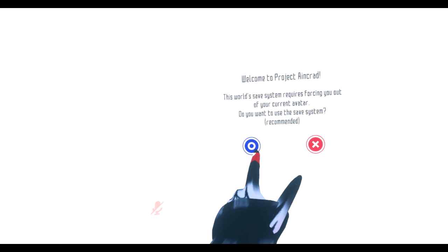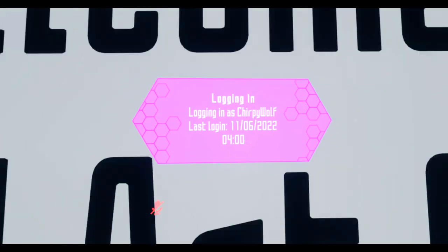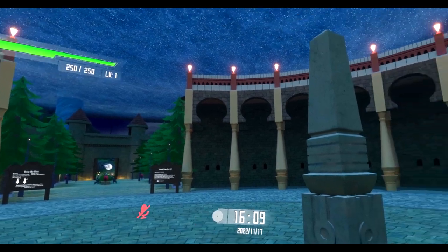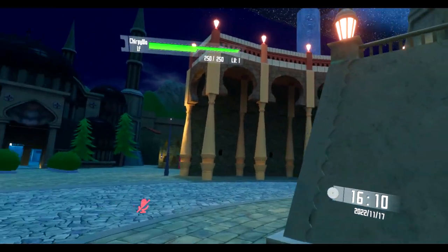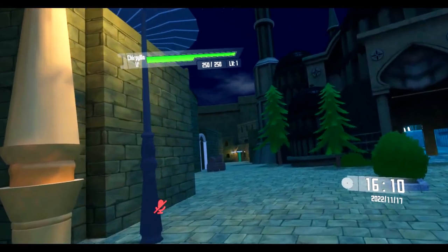Here we go. So welcome to Project Aincrad. Now, if you press this, oops, it'll change my avatar. But then you actually enter the world just like you do on Sword Art Online. There we go. And we're in Aincrad. And this is like a replica of the actual town in the movie, or in the series.